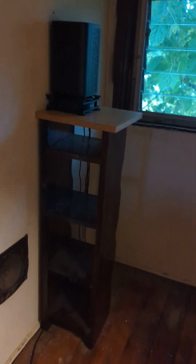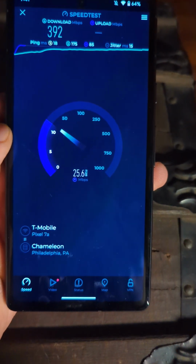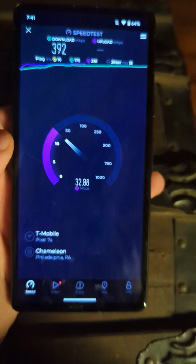So as I said, you guys can see that the weather definitely does affect it. It doesn't really have anything to do with me having it close to the window either. I've tried closing the window, I've tried using that fan, I've tried moving it around. So it just depends on the weather. 392 on the download on that one, only 18 ping though. That's not that bad at all.